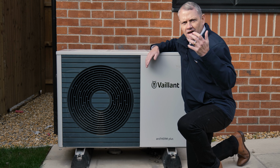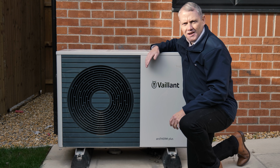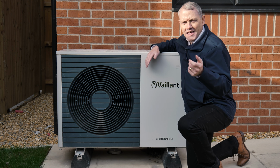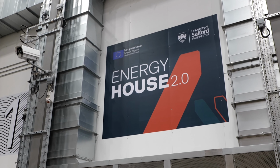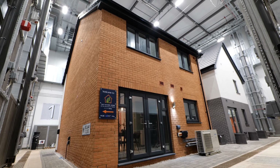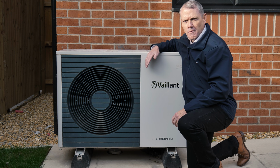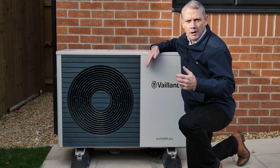That's why Bellway has invested significantly in understanding how best to use air source heat pumps in a modern new build home, how to install them, maintain them and educate our customers on how to live with them. Our groundbreaking Future Home at Energy House 2 with the University of Salford is providing the data on how efficiently air source heat pumps perform when combined with the fabric, space and hot water systems of a new Bellway home.